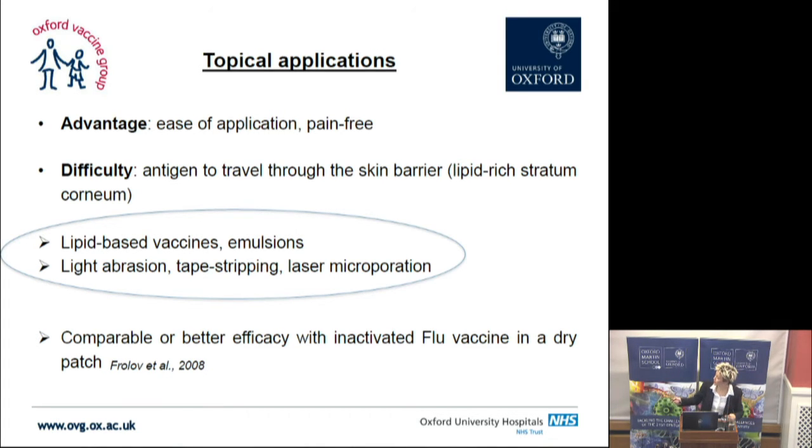Researchers are working on, for example, light abrasion by tape stripping. It's like a sticky tape you would put on your skin, take off a few times, and you actually damage very slightly the top of the skin, relatively pain-free. You all took a plaster off your skin once in your life. And it damaged sufficiently that the antigen can then penetrate into the epidermis or the dermis and induce a response. And there's also work going on on laser microporation, but immediately you can see the difficulty here. We're talking about devices that are immediately getting more complicated.